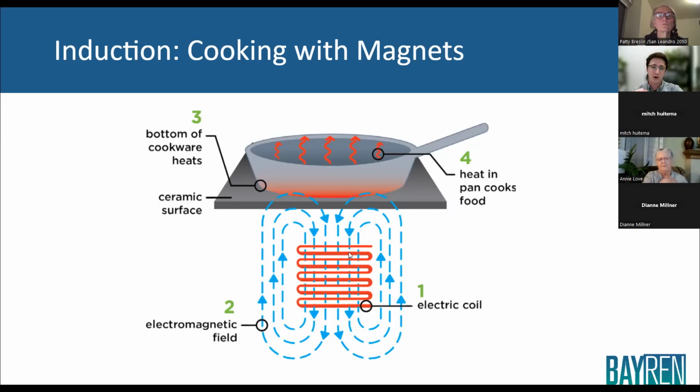And so it's almost instant how fast your pan heats up. It's really like within seconds, your pan is hot, unlike with gas, where you have to sometimes wait a couple minutes to get it hot enough. And actually, if you didn't have a pan on your stove, if you have an induction stove, you turn it on, you can turn it on full blast, put your hand right on the surface of it, and it won't burn you. It won't feel hot at all. It'll only react with metal, with magnetic metal.